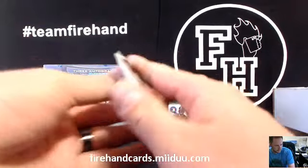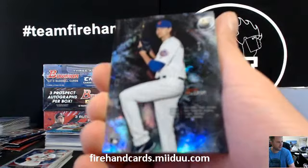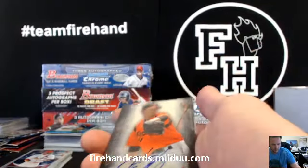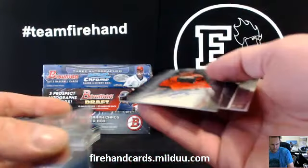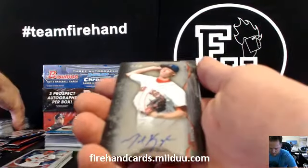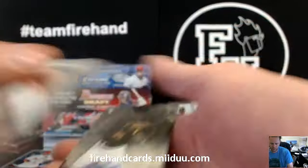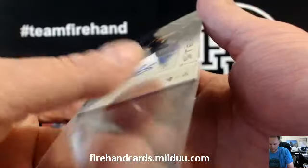2014 Sterling. Jacob DeGrom Refractor Rookie for the Mets. Nice card there. Number to 199 for Rob Smack. Hunter Harvey Orioles. 1-1. Michael Kopech Red Sox. Bernie DeRoach. And a rookie auto Gregory Polanco for the Pirates. Jim Mint, got one of him in each year of Sterling.